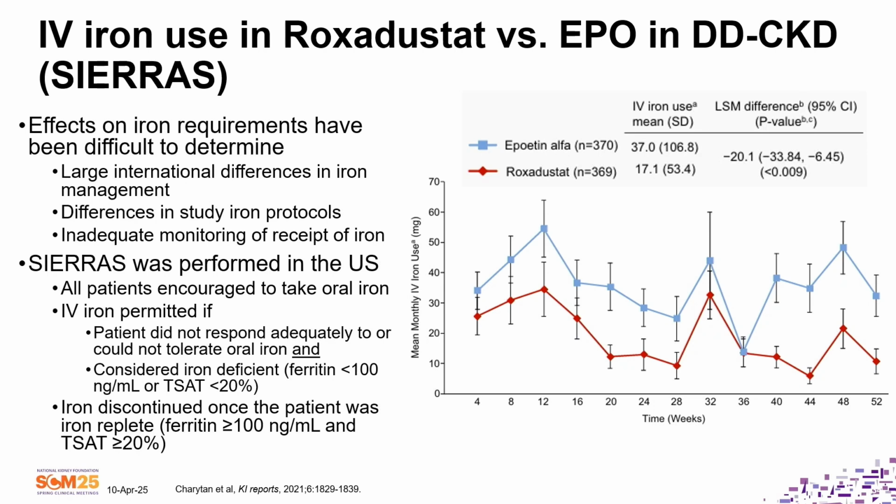But this data comes from the Sierra study, which was one of the roxadustat trials in dialysis patients. It was done in the US as well, which I think for our purposes at least is nice, and it gives us one little snapshot of data. Their iron protocol was that all patients were encouraged to take oral iron. Then IV iron was allowed if patients either didn't respond adequately or couldn't tolerate it, and by their TSAT and ferritin, they were iron deficient. Those patients then received IV iron until their iron was replete again.